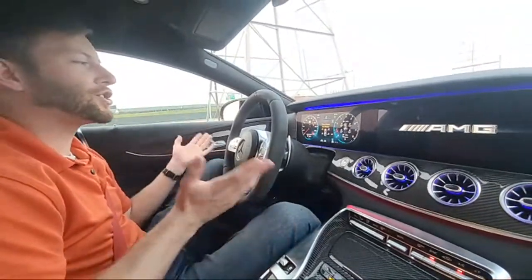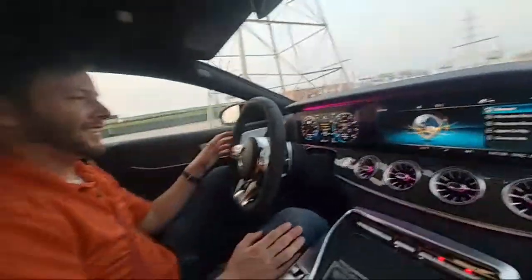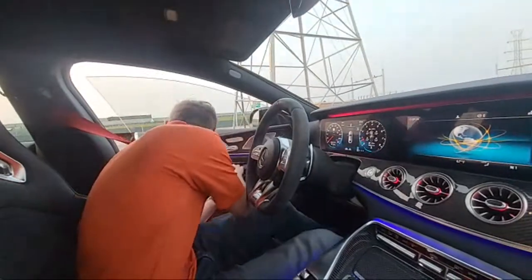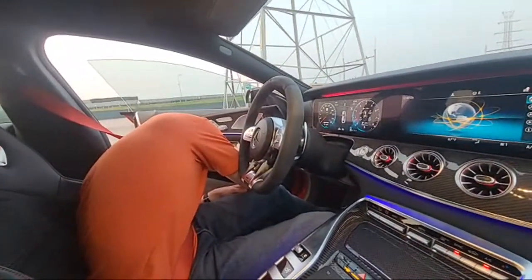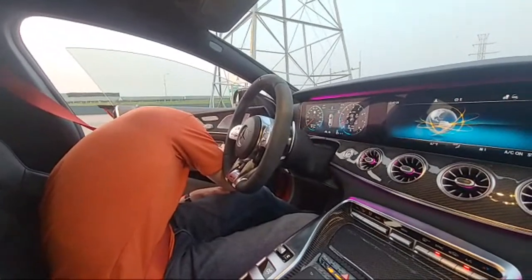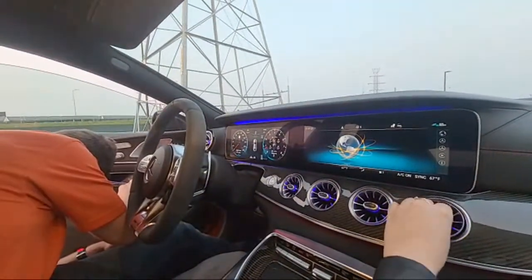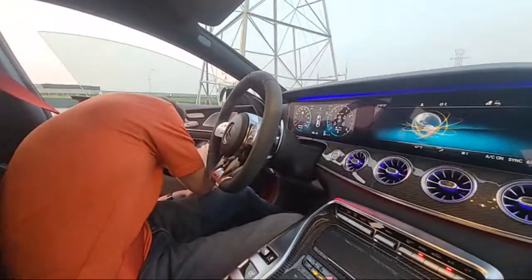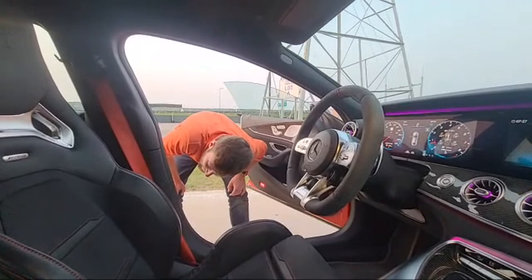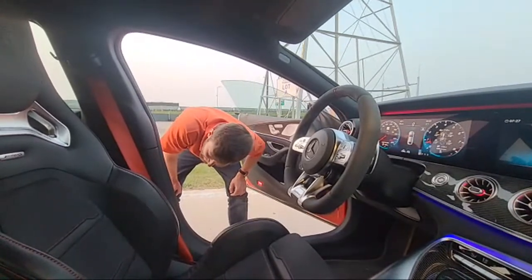Please correct tire pressure. It's only 2 psi low. It's 37, 39, 35, 34. I mean, I will fix it when we get home, but I don't have a tire pressure filler on me. Fronts are supposed to be at... It's hard to read this upside down. 50. Oh wow, it wants really high tire pressure. 51 psi in the front and 46 in the rear cold. Wow. That's crazy high.